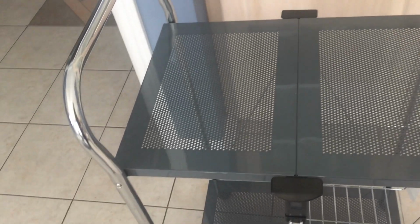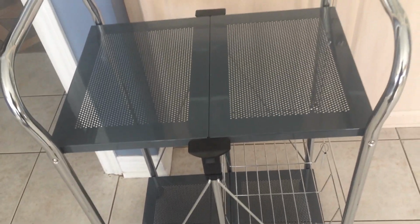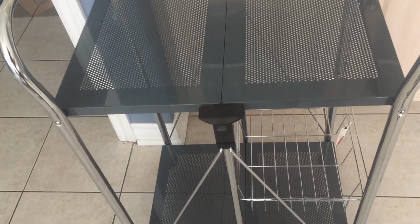The other unique thing about it is this part here. It has them on either side. Let's turn it around a little bit. See here. And you just press this button here, and it actually folds up flat. Like, you can store it anywhere. And I think it's really unique. You can travel with it. You can take it where you're going. You can keep it inside. You can take it outside.